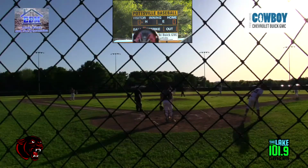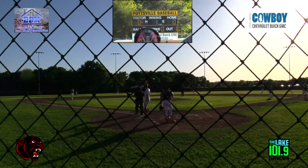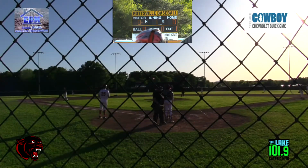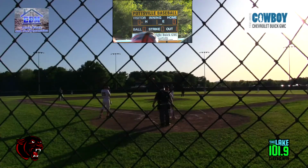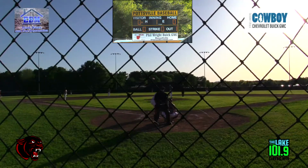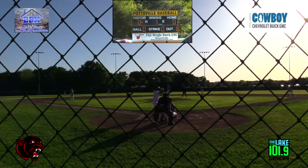Runner will be at first for the Parksville Panthers, but there is one out here in the top of the first. Philip Taylor, catcher for Parksville, comes to the plate now. Out here at the top of the first inning, no score between Clarksville and Heber Springs, at the 4-4A district tournament, right here in Pottsville.